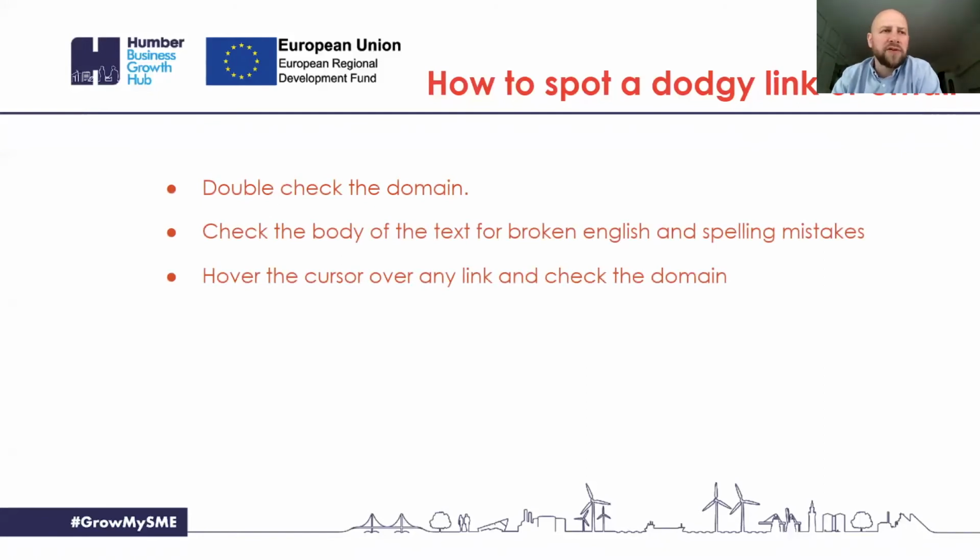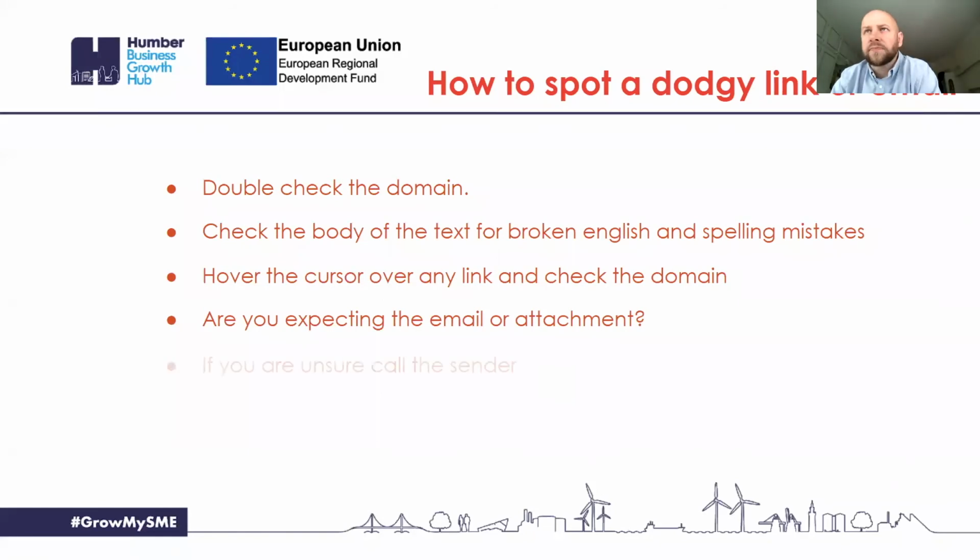If it says it's from Microsoft.com, why is it going to zyx31@microsoft.com? Are you expecting an email or attachment from that person? If you've not heard from them for three or four years, and somebody sends you an invoice or a quote request and you need to open the file, sounds a bit dodgy, give them a ring.